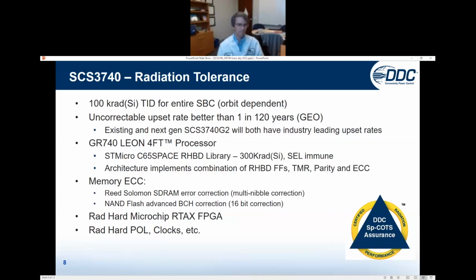As most people are probably aware, it's a rad hard by design library. The GR740 has great upset rate, built-in error correction for the SDRAM, which we use. And then it doesn't really have a flash NAND interface. So we interface to the flash NAND through an RTAX FPGA, and then we can do bit level error correction for that. And then we also have rad hard point of load converters, clock distribution, and other miscellaneous glue logic on the board.